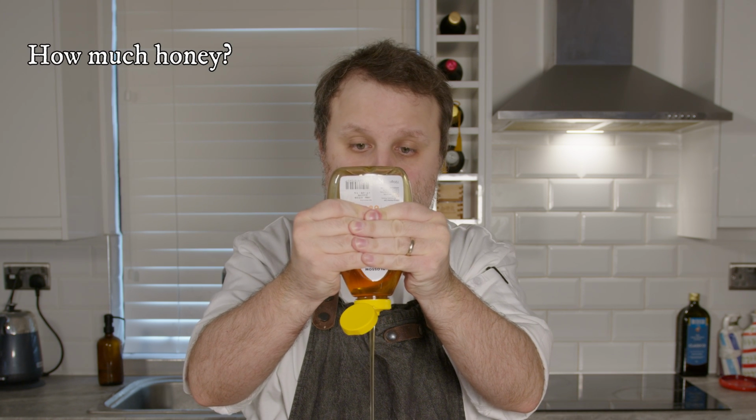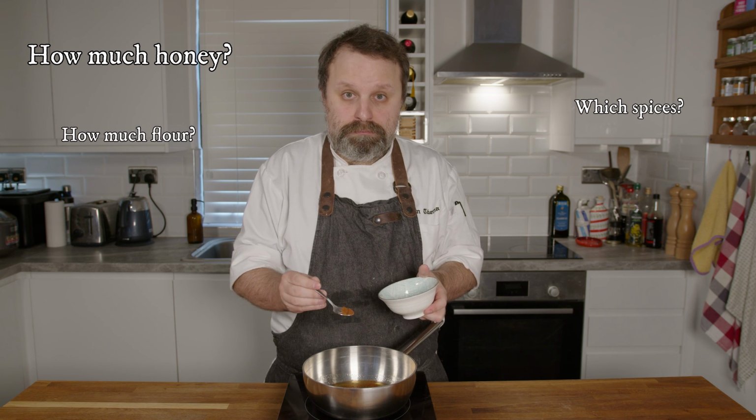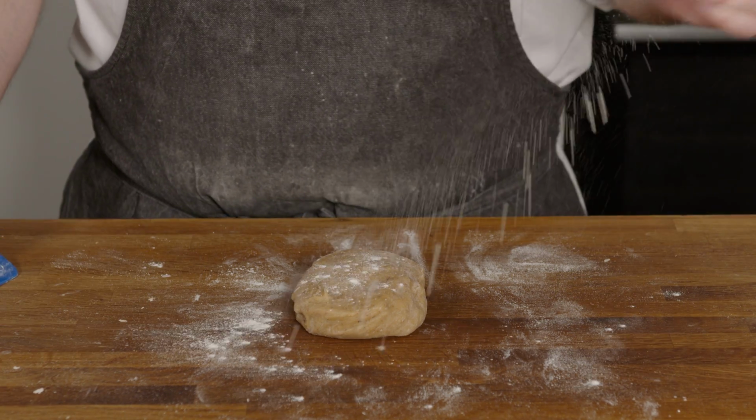The recipe is not the most descriptive. It tells us to warm an unspecified amount of honey, add an unknown type of spices, mix in an unfixed amount of flour, mold into whatever shape the user sees fit, then bake in the oven at a temperature which the book calls not very hot, which we are finding not very helpful.